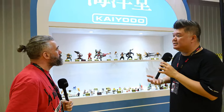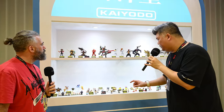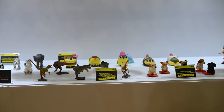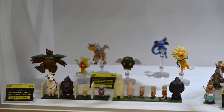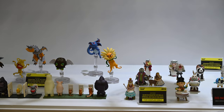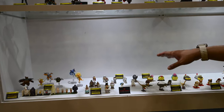So Kyodo is one of the partners that's new that we're trying to work with in a bigger way. They are a 60-year-old Japanese company, very well known for doing all kinds of different artistic work, everything as small as these figurines to large museum dioramas. See this one? It's super cute. The urinals and all the toilets. That's quite cool. So they're well known for dioramas.